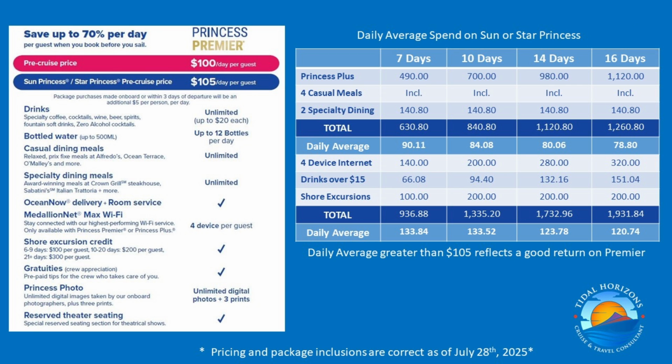Now let's have a look at what the same options would cost on Sun or Star Princess with their increased daily cost for Plus and Premier, as well as the higher specialty dining of $60 plus an 18% gratuity. Again, we'll see that if you're just using the 2 dining credits and not much else, it probably doesn't make much sense, but it could be a good value depending on your habits.